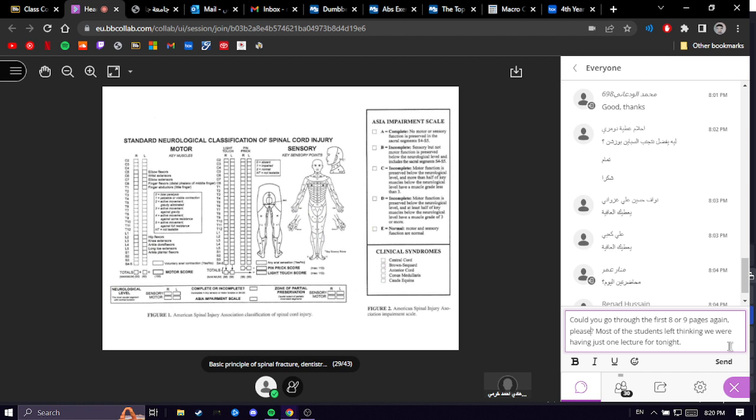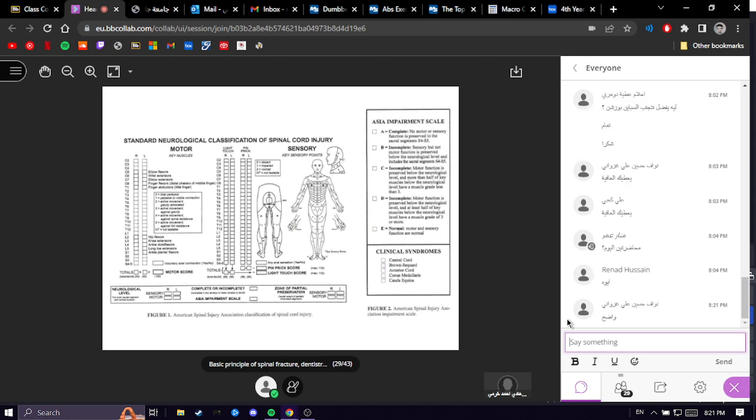From D to A is the worst, because if the patient has an A, most likely, 99%, he will be paraplegic for the rest of his life, unfortunately. But he will be lucky if it's D, C, and less lucky if he is B. I want to be sure, guys, you get the ASIA impairment scale and you understand it very well. If you want me to go through it again, I will. Is it clear, guys? The ASIA impairment, perfect. Okay. The rest are extra.